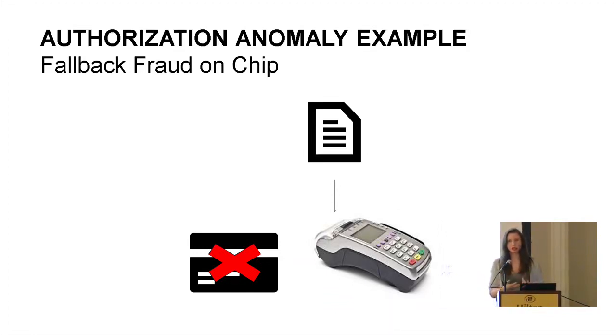It would quite likely, if configured like most normal terminals, revert to something called fallback, which is a lower form of cardholder verification. It then asks you to swipe your card. You would do that and sign for the transaction, and it's pretty easy to forge someone's signature. The problem with this is that the liability of any risk associated with the payment shifts from the bank to the merchant. So it's really significant for merchants if this happens.